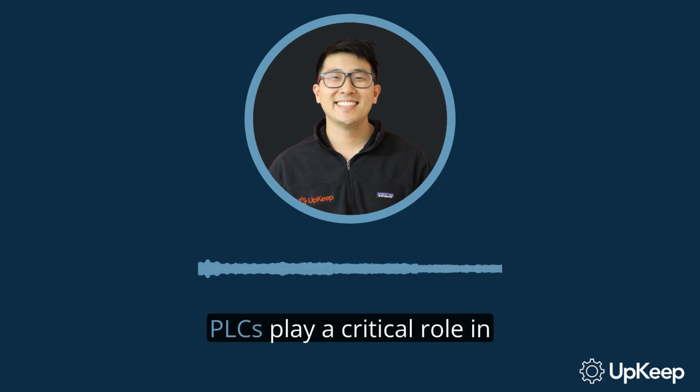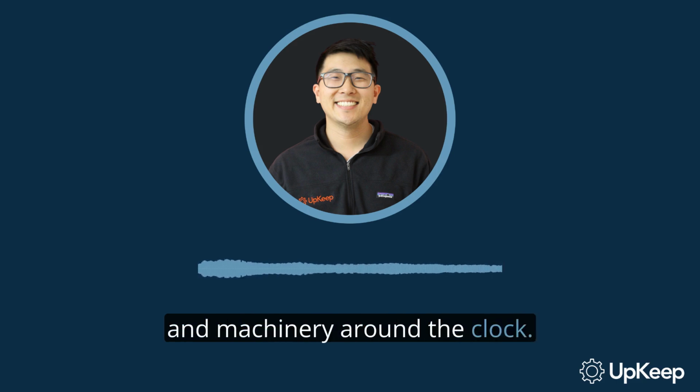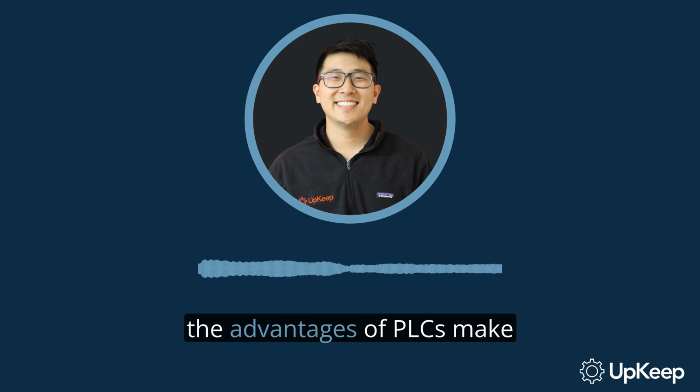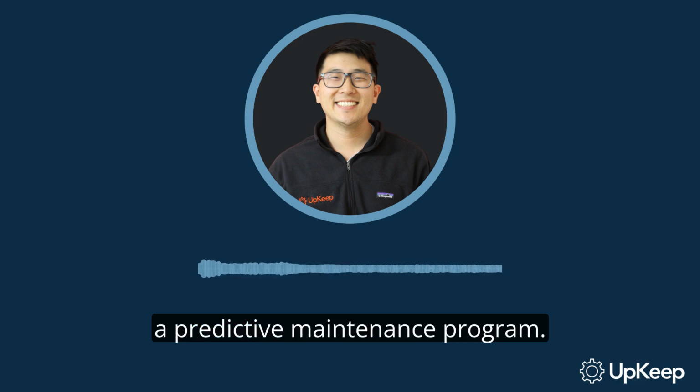In conclusion, PLCs play a critical role in today's industrial companies. They provide a flexible, reliable, and secure solution for monitoring important equipment and machinery around the clock. Despite some risks, the advantages of PLCs make them an excellent foundation for a predictive maintenance program.